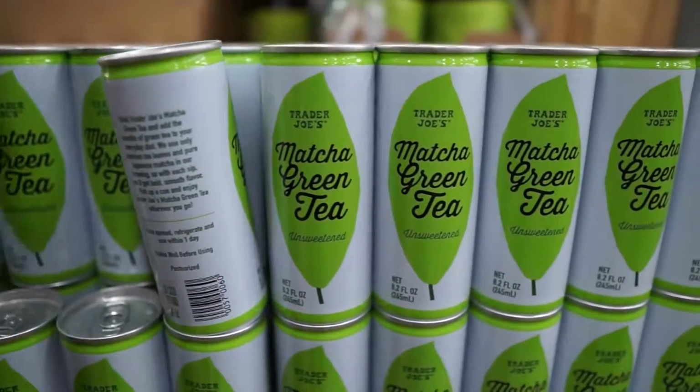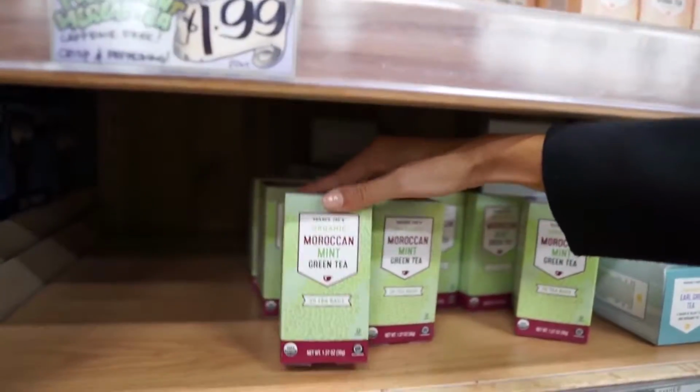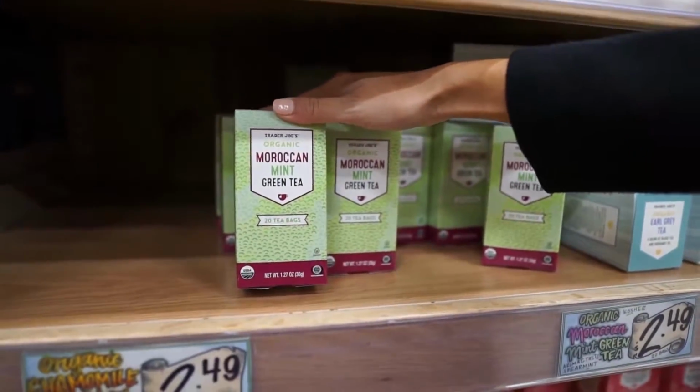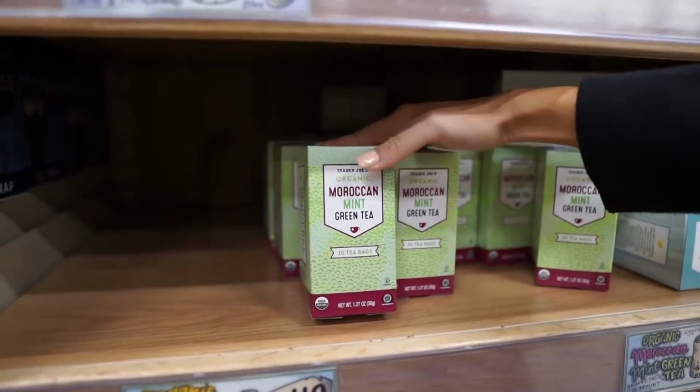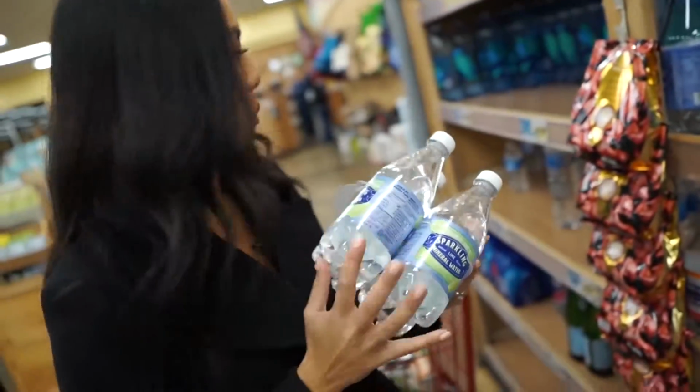So this is matcha tea, ready to go for you. And I'm a green tea fanatic, so I'm gonna grab myself one. Well, let's check out what they have here. I love mint tea, I love green tea, so this is a match made here. Moroccan mint green tea it is. All right. Boom. Okay, Ryan wants to grab this, so we're gonna give this a try.